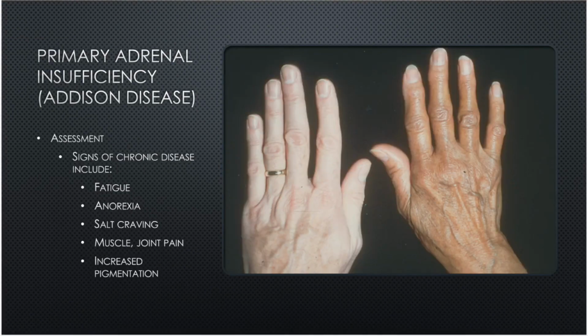When you're assessing somebody that might have Addison's disease, they could be complaining of something like unexplained weight loss, fatigue, vomiting, diarrhea, anorexia. They'll have a craving for salt because they're hyponatremic, their sodium levels are going down. Muscle and joint pain, abdominal pain, postural dizziness. They could have an increased pigmentation in the extensor surfaces, palmar creases, and oral mucosa of the skin.